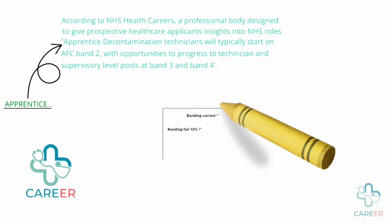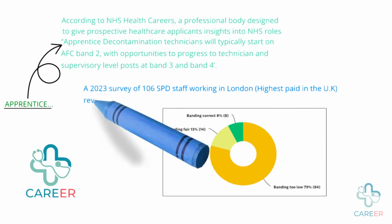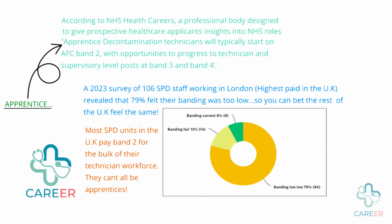Few SPDs actually use apprenticeships. A 2023 survey of 106 SPD staff working in London revealed that 79% felt that their banding was too low. So you can bet the rest of the UK feel the same. Most SPD units in the UK pay Band 2 for the bulk of their workforce. They can't all be apprentices. So, what are they really getting paid?